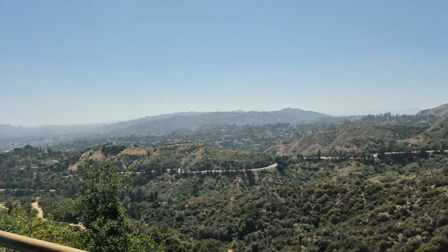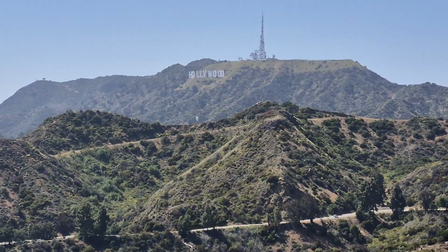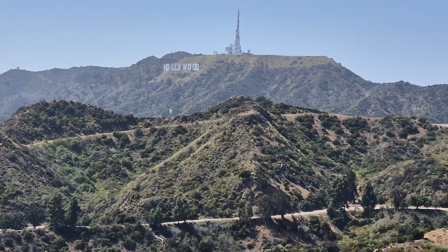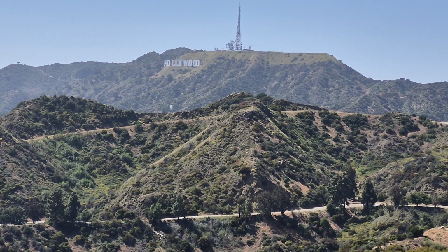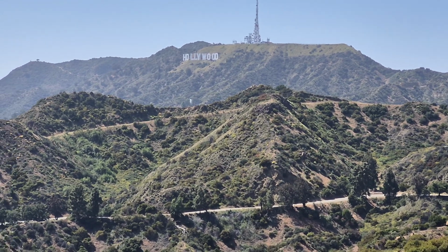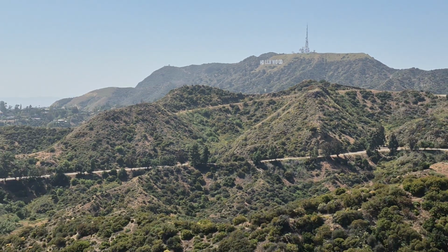So, as you can see, there's the infamous Hollywood sign. Let's get up close. I can actually go up to 30 zoom, but sometimes it gets a little bit distorted at 30 zoom, so I'll just keep it at the resolution that I have it right now, so it won't get too distorted in the view. So let's go back.